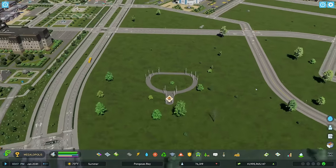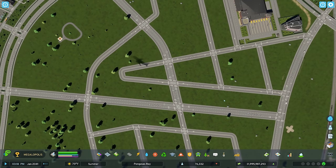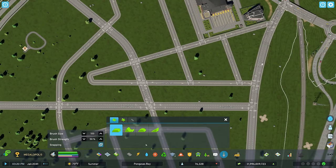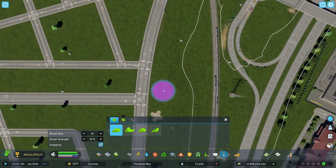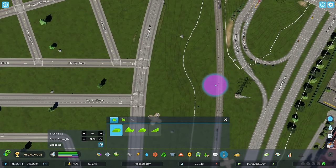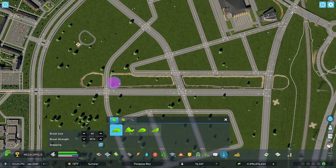But before I connect up the buses, I want to connect up this tram line here. And I want to do so running through this little channel that runs right through here. It's not a channel yet, but it will be as soon as we get done with it. And I'm going to do so by just picking an elevation that's kind of down along the same height as this train track here, and then just carve this out. Let's just dig this out.